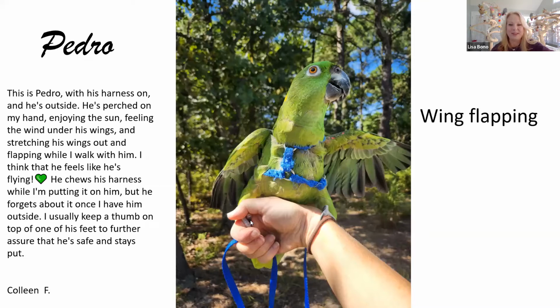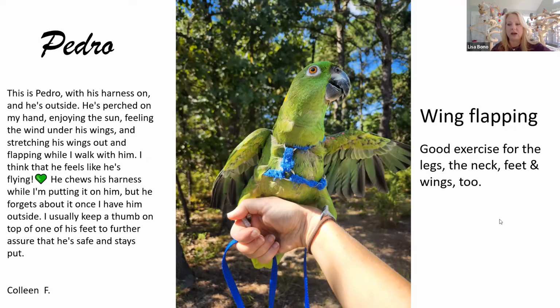I saw Patricia. They probably would have some sort of core. Okay, balance, wings, feet. Yep, very good. I say good exercise for the legs, the neck, because it's moving, feet, and the wings too.